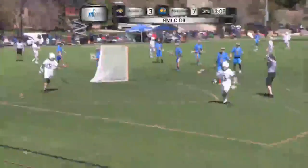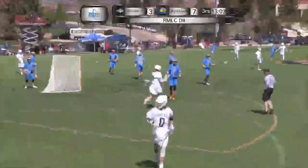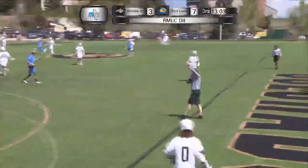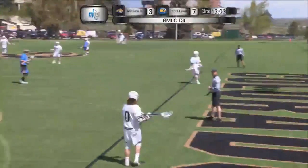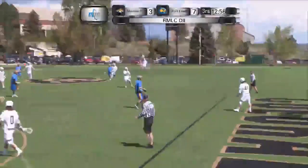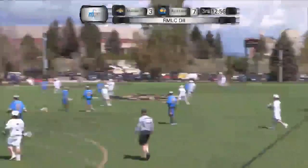Behind the back shot goes wide by Page. It's a nice look by Page. First shot that was under 90 miles an hour coming off the stick from Page. Montana State resets. Ball up top for Carroll.